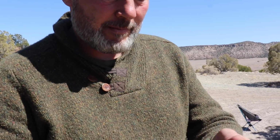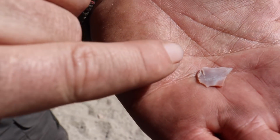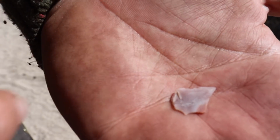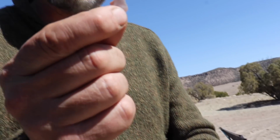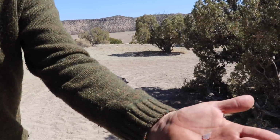All right, so I went searching, and I think I found either a piece of an arrowhead or it was a chipped off chunk. You can see a bevel where it's actually been shaped. That's a hunk of flint. Maybe a small game or a bird arrow. Anyway, I like it. It's a nice little piece.